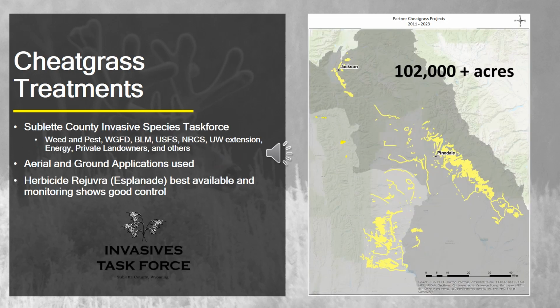Since 2012, partners have worked together within Sublette, Teton, and Lincoln counties to map and treat cheatgrass. To date, over 100,000 acres have been treated using both ground and aerial applications. And the best tool we have available is the herbicide Rejuvra, which inhibits plant germination in the top layer of the soil.